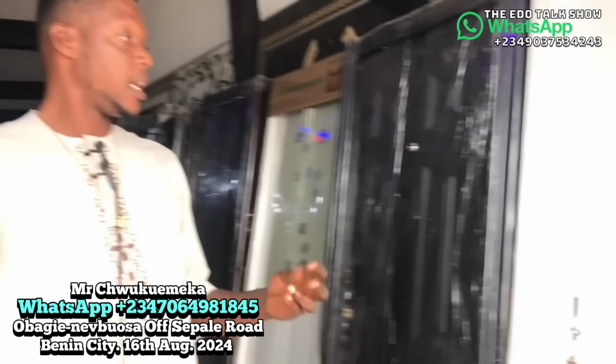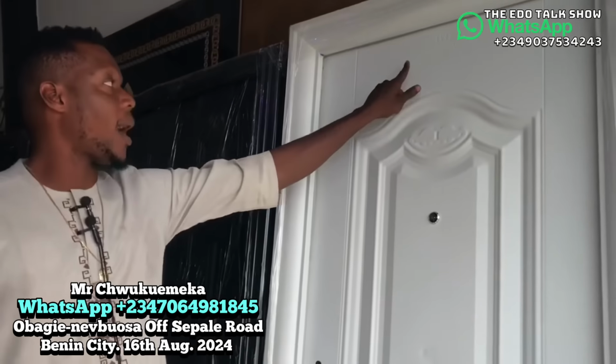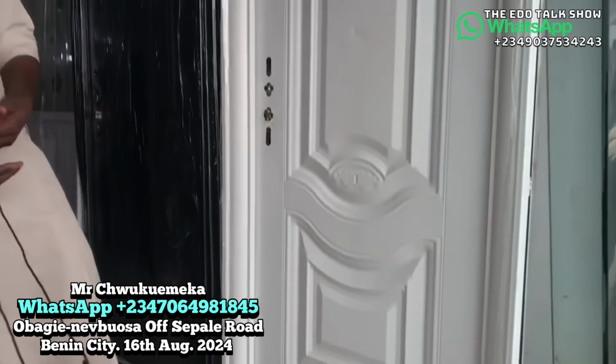Here now we have this white waxing door. This white waxing door is for rooms. I use it for your bedroom. The product is very strong. The company did it very strong.